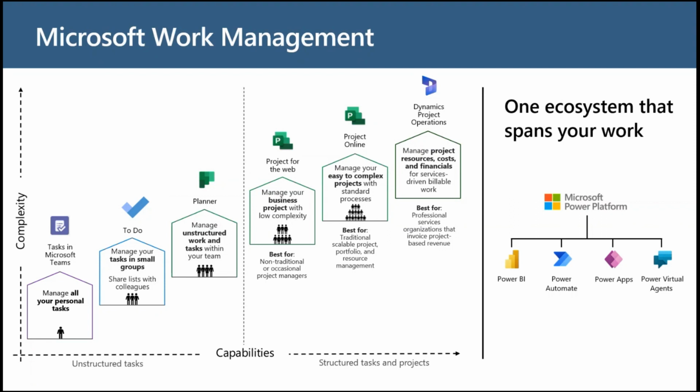So what we found is, as the complexity of what individuals or teams are working on increases, your organization or you as an individual are going to need tools that have more capabilities. And so you can see Microsoft does a great job of just providing you tons of tools to be able to facilitate that. So on the left here, the left of that dotted line you see there, and I'll explain that in a minute, you've got things like tasks in Microsoft Teams. You can manage all your personal tasks, like, hey, send PowerPoint to Sarah about the new draft scope for this project. Pick up dry cleaning on the way home.